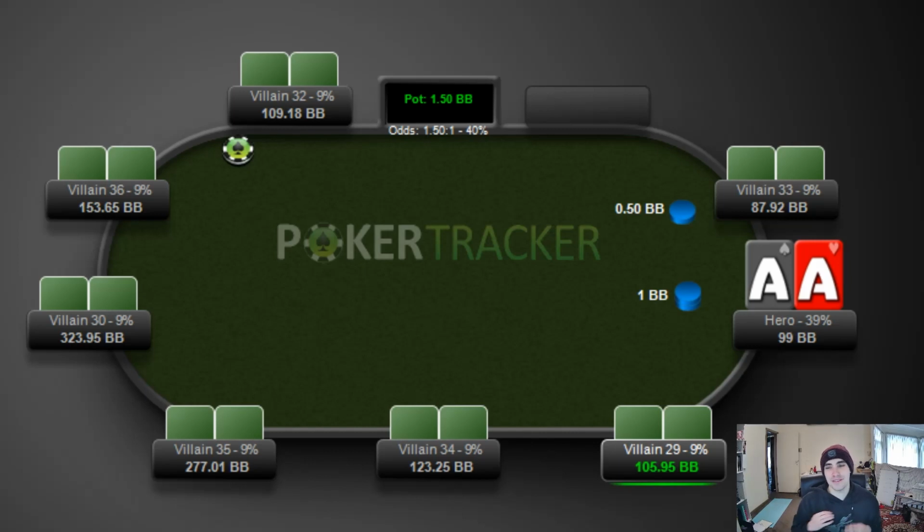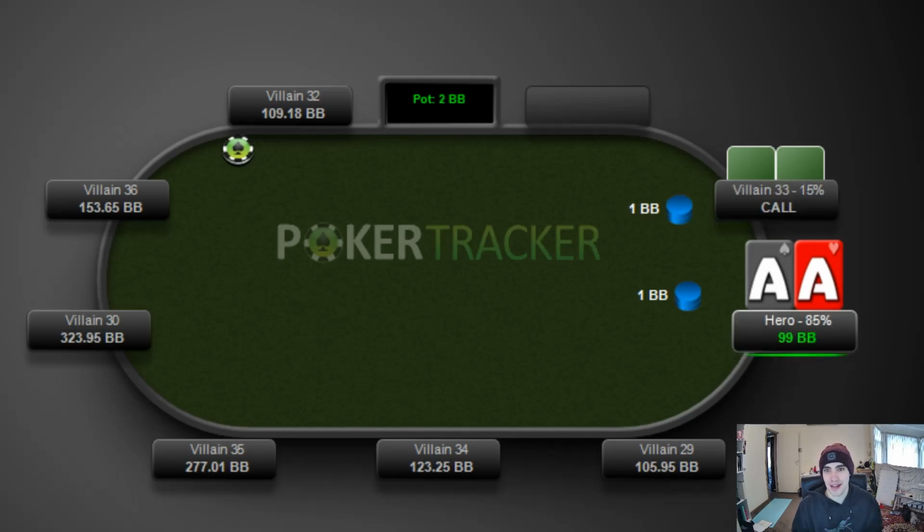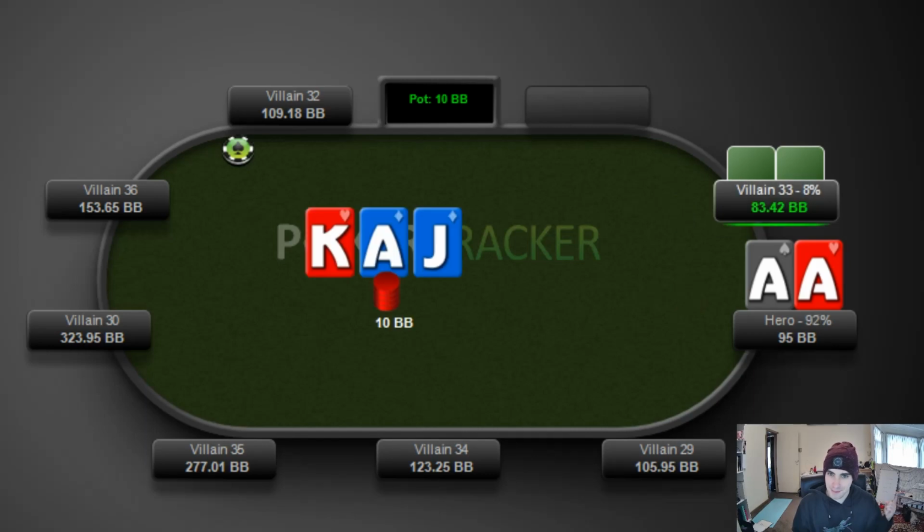Next hand, we have the best hand in all of poker, pocket aces. So when the action gets to a loose passive small blind and they go ahead and limp, I mean, come on, if I'm going to ISO with any hand, I mean, please. I go ahead and make it 5, and then the limp does call. So we go heads up to a flop. It's a banger. Ace, king, jack with 2 diamonds.